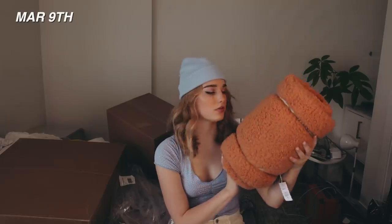The first thing I got is these sheets that are made from eucalyptus. They are just better for the environment because that's a good material to make things out of. I got this really cute little orange throw blanket. I also got two new pillowcases.